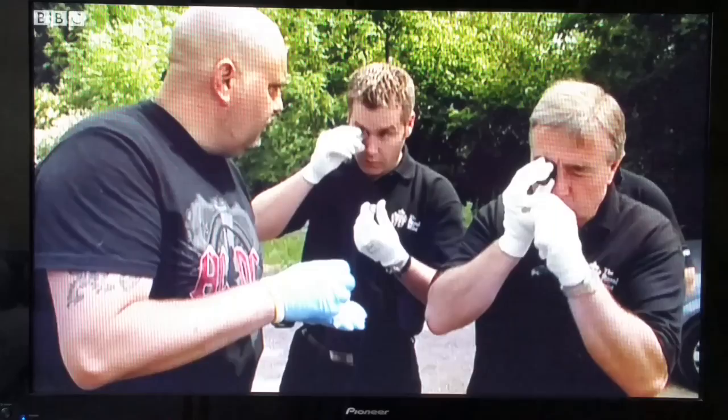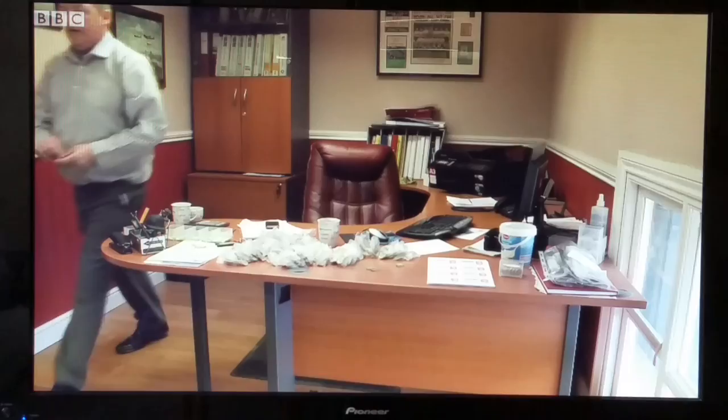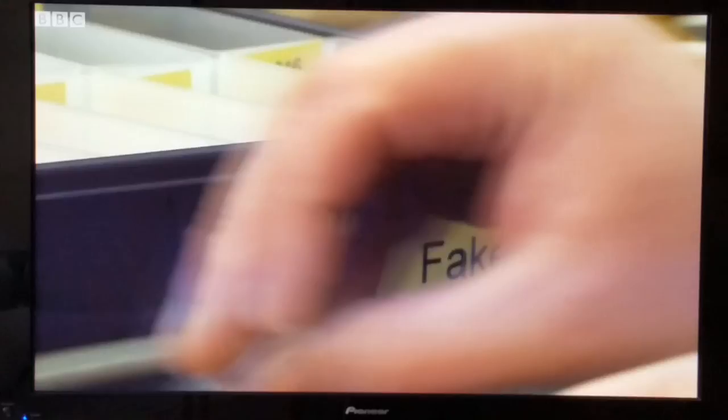The Royal Mint is so concerned, they'll soon be introducing this new 12-sided pound coin to combat the counterfeiters. And now the fakers are turning their attention to the £2 coin. And that's a problem for Andy Brown. His company services coin-operated machines across the country. In the last year, he's seen an increase in the number and quality of the new £2 fakes.